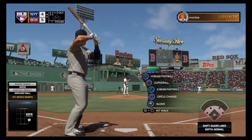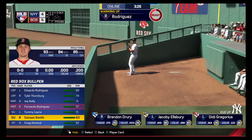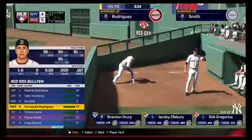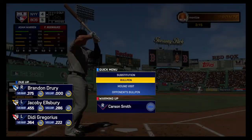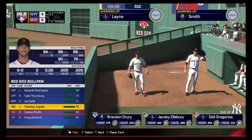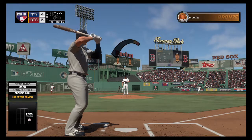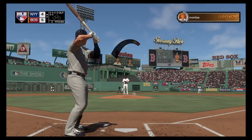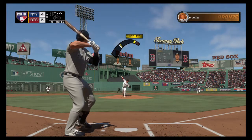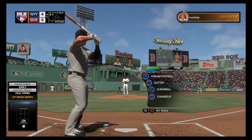Brandon Drury will bat next. 0 for 2 on his line thus far. Baseman, Brandon Drury. Fernando Rodriguez will come on out of the bullpen as he'll be appearing in his 3rd game this season. And now the Red Sox will get a left-hander up and throwing in the bullpen. And he'll step off. And this one's chopped foul right at home plate.